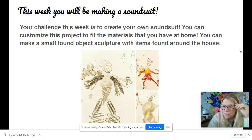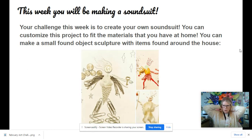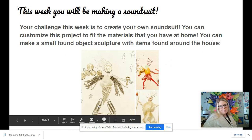So you're going to make a sound suit. Whenever I make assignments for you guys, I try to meet everybody's needs. So I'm going to start very easy, with stuff that everybody should have at their house, and then we'll get more and more complicated. You can see where you're at as far as the supplies you have and what you're willing to put the time into. Some of you may really love this, so I think it'll be super awesome. The first project this week is to create your own sound suit sculpture, found object style, at home.